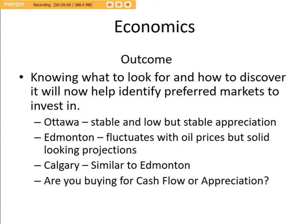So you need to be aware of the market you're investing in. Is it a one-horse town? If I invest here in the good times, what's going to happen when things turn bad?